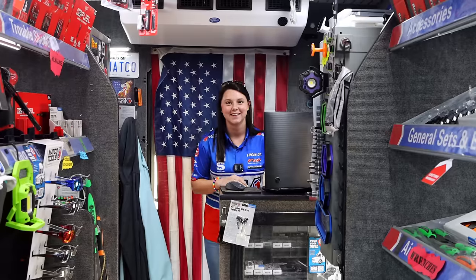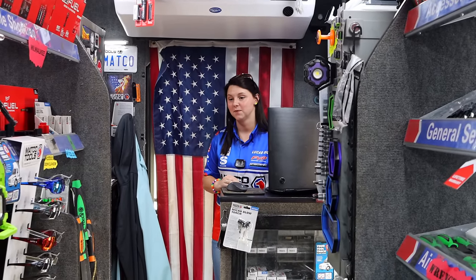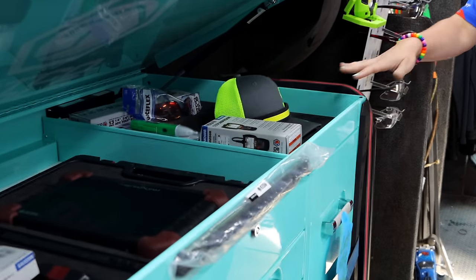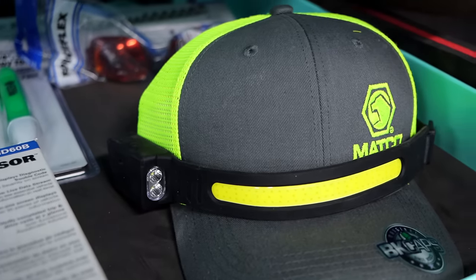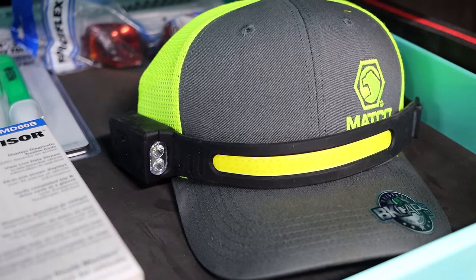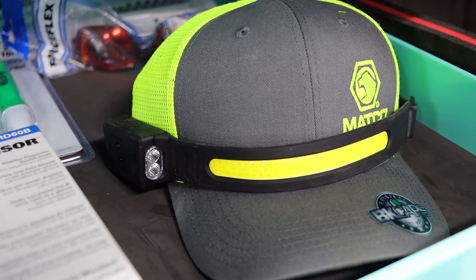Did we show the headlight last week? No, but I watched the Instagram reel this morning showing the new one versus the old one, and it was pretty cool. The brightness levels and stuff. We have ours on a hat to demo it, because a lot of people had it stretched out. So it has the new LEDs on there, and then it has the dual lights on the side.